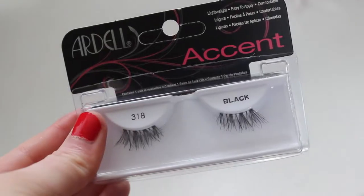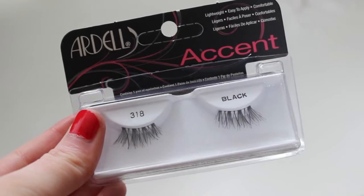Okay, so then moving on to eyelashes. I just received this in the post today. So I bought these off Beauty Bay. These are the Ardell accent lashes. I would normally wear half lashes. Actually, to be honest, I would always wear half lashes. I don't really like the full strip ones because I find them a little bit uncomfortable. So I love just having that fluttery effect at the ends of my eyes, just at the corners.